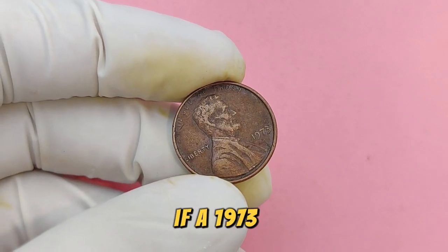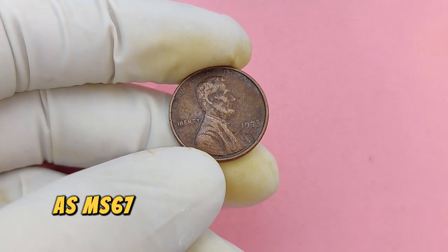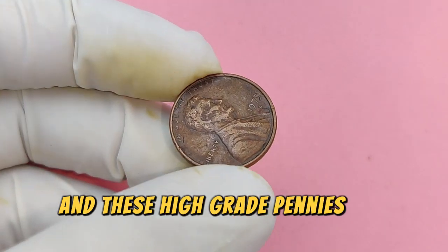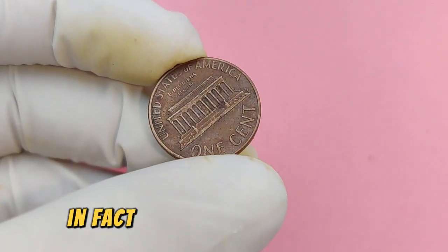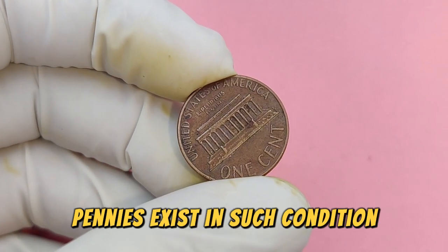If a 1973 D penny is graded by a professional coin grading service as MS67 or higher, it's considered top tier, and these high-grade pennies are rare. In fact, only a handful of 1973 D pennies exist in such condition.